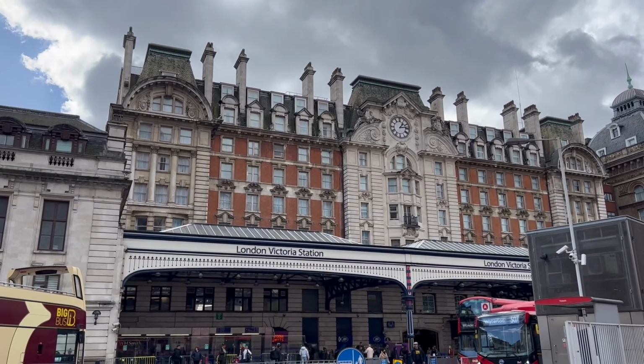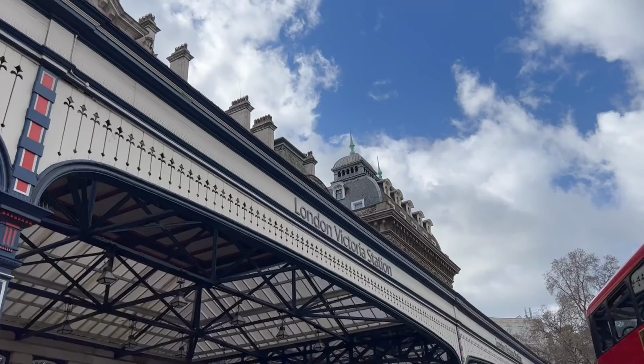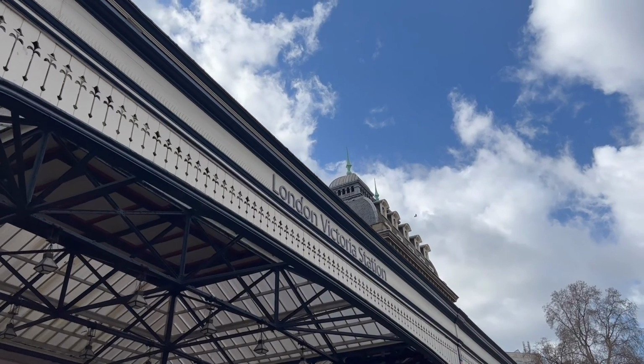This walk ends at Victoria Station. You can take trains, the tube, buses, or walk around on foot when you get here.